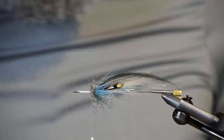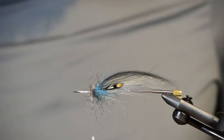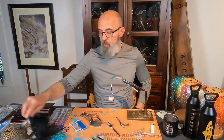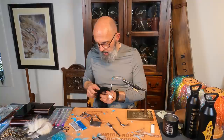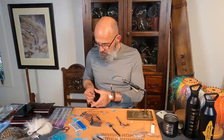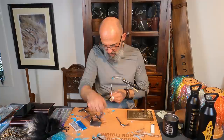Okay, now I use a dubbing needle just to untangle this and get all the fibers where I want them. And the thing now with doing the classic fly is that I will divide the hackles with one more wing. It's going to be very few strands, and I'm going to use very soft hair, and I'm going to look at the tips so I get the best tips on the hair so it will swim as good as possible.